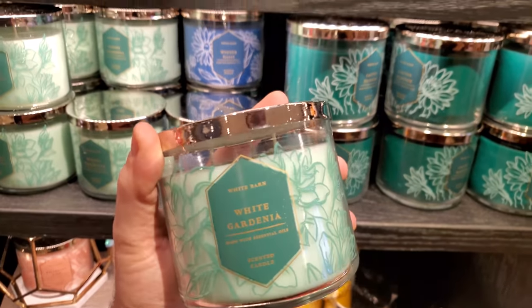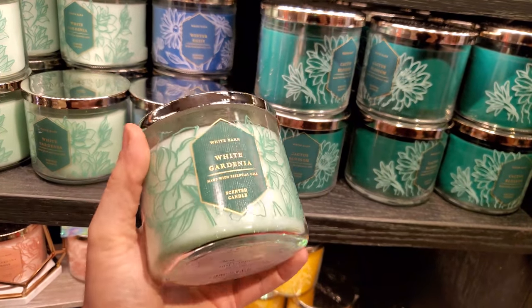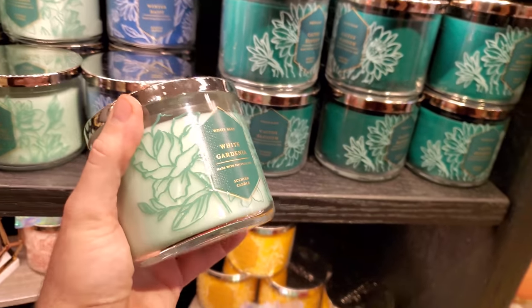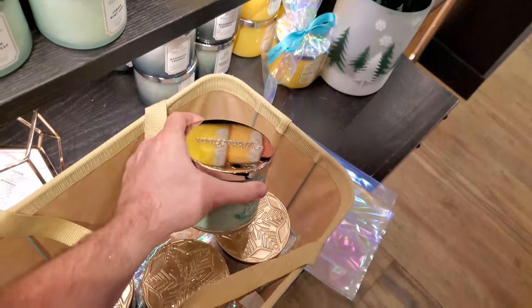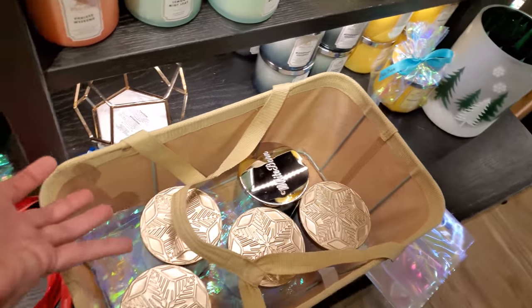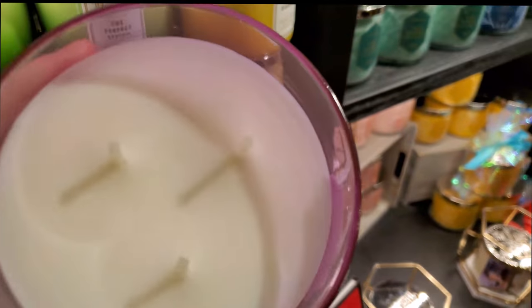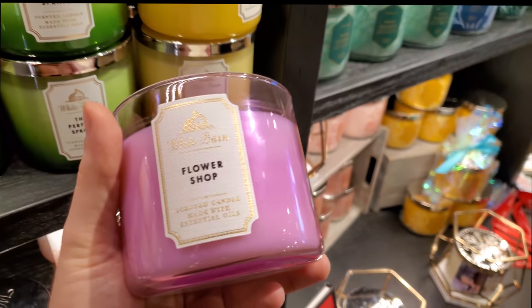I haven't smelled a gardenia candle that I really liked since Illuminations went out of business back during the recession. This one's good. It doesn't smell too fake. It's very gardenia forward. I don't know how to describe a smell. It smells like gardenia and not fake flowers. Oh my gosh. Smell it. You smell that? It smells fantastic. It smells like a flower shop.